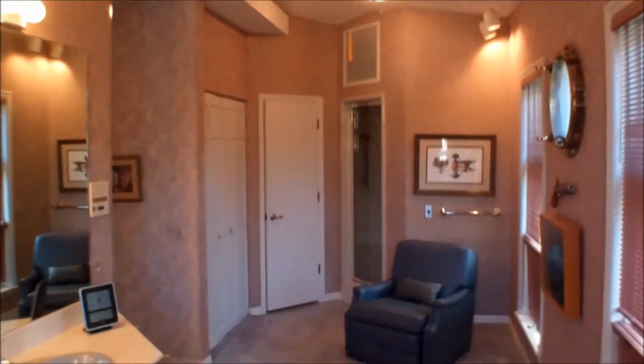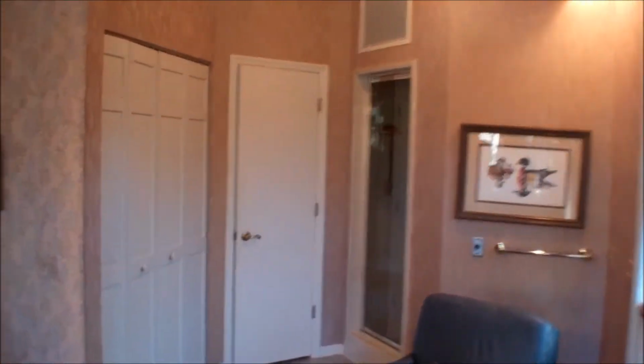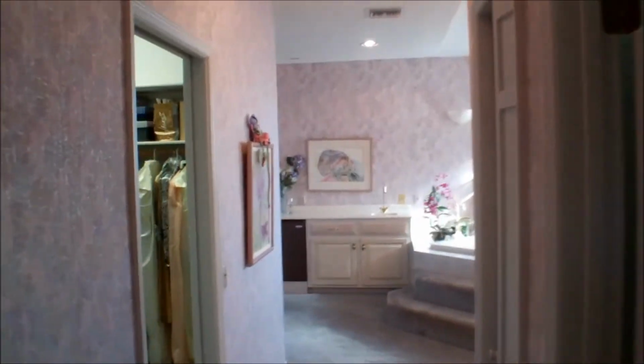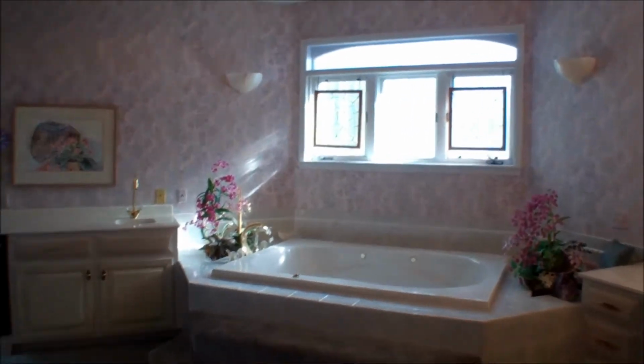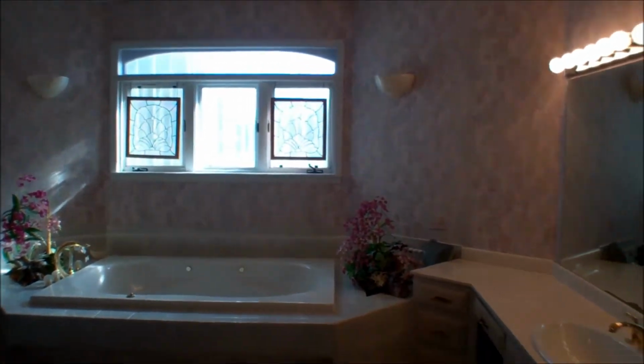Looking at my timer, I can see we're about 19 minutes in, and if you've been waiting for me to get downstairs and out to the dock, I don't want to keep you waiting any longer. I'm just going to slowly walk through the expansive master suite.